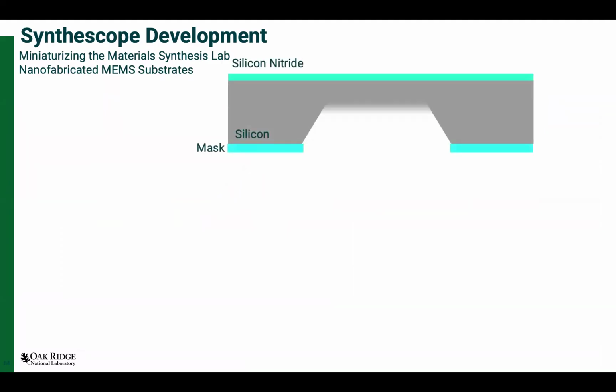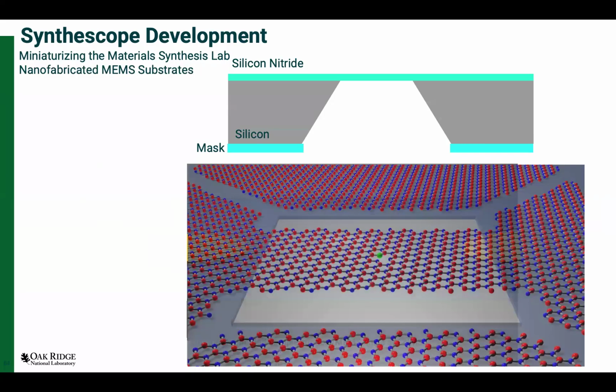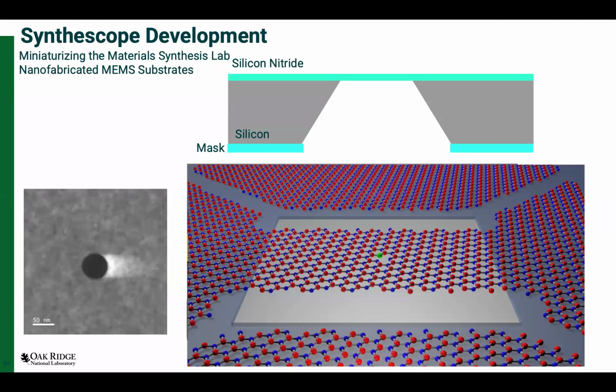And another really exciting area that we're working on is incorporating more technology into the sample holders themselves. So we've got a fabulous clean room at the CNMS, which allows us to take regular silicon wafer. We can make these samples that are compatible with the STEM. We can put electrodes on them. We can drill tiny holes in them and suspend material across them and work on these 2D materials. That's an example of some of the holes that we can drill, just 50 nanometers in diameter.